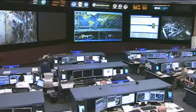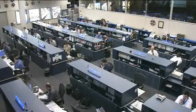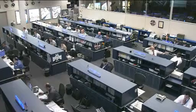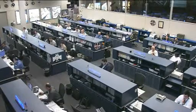Of course, Orion does not have the space of the International Space Station and will be going on much longer journeys, so smaller is better, and the space station is the perfect place to test out that technology coming up here in the future.